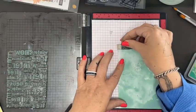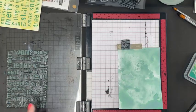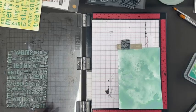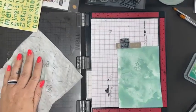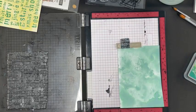Number two, do the same thing again. And I might go in this time with a clean baby wipe. Let's start with that. Now, I can't remember if this is going to work, but I'm going to give it a go. I'm going to stamp with Shabby Shutters over this one. See what happens. Something lighter.